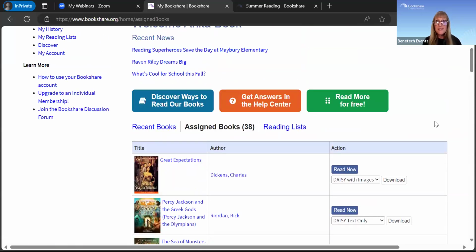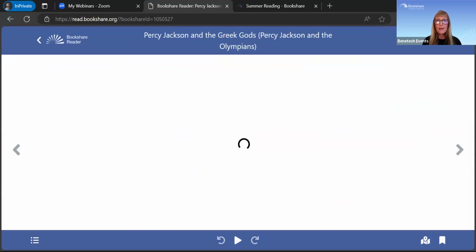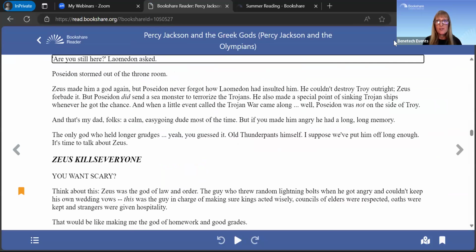And then the easiest way for them to read is to simply select the Read Now button, and that opens the book in the browser, just in another tab in the browser.